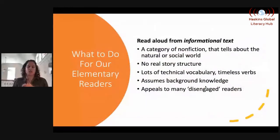Let's switch to talking about what to do with our older readers. My first big takeaway is to read aloud from informational text. What do I mean by informational text? I'm talking about a category of nonfiction. Nonfiction texts are the overarching umbrella, with an informational text being a subset of nonfiction, a subset that tells about the natural or social world.